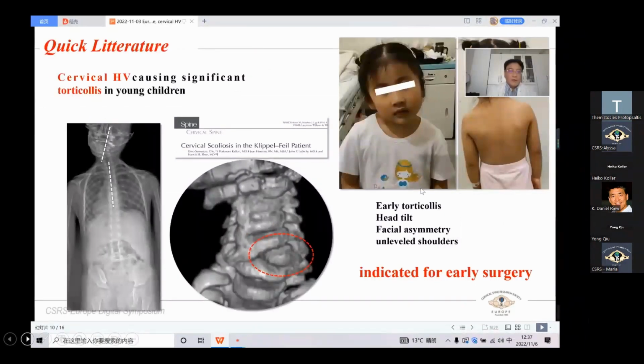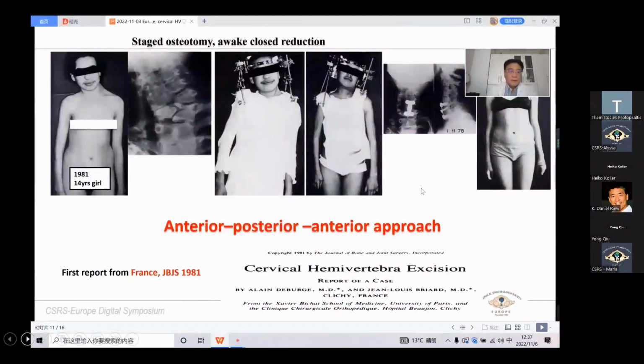Now, quick literature review. Cervical hemivertebrae is a rare spine deformity, so patients may present with early torticollis, head tilting, with time maybe facial asymmetry and unleveled shoulders, particularly when hemivertebrae is located in low cervical spine. All surgeons agree that the patient is well indicated for early surgery. There are some case reports in literature regarding cervical hemivertebral resection.